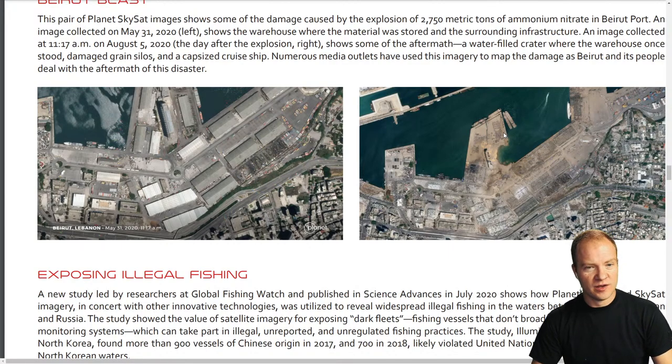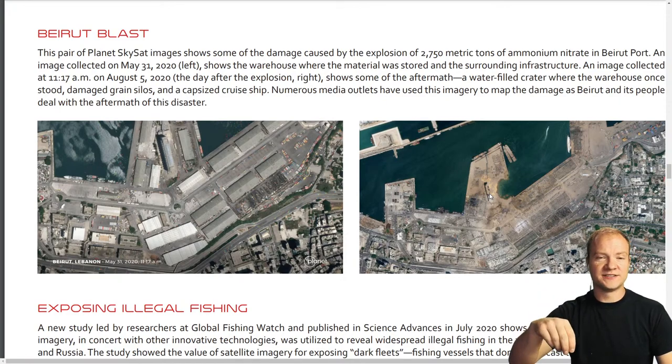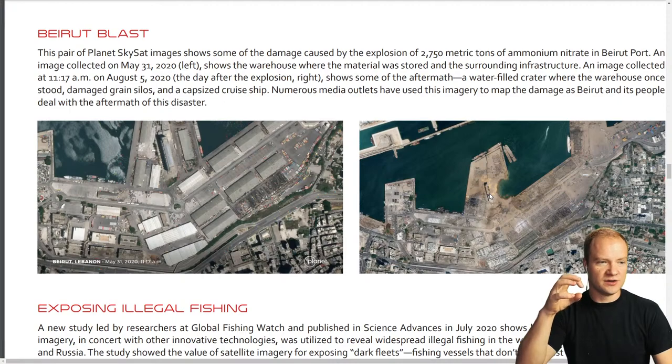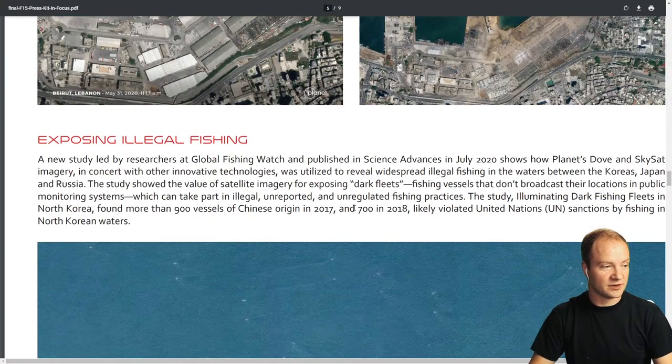And this is from Planet Labs imagery satellites that are in Sun Synchronous orbit. Basically, they pass over the same point on Earth at the exact same time every single day. So you get consistent lighting, consistent sunlight, makes it easy to compare images like this, from before and after.